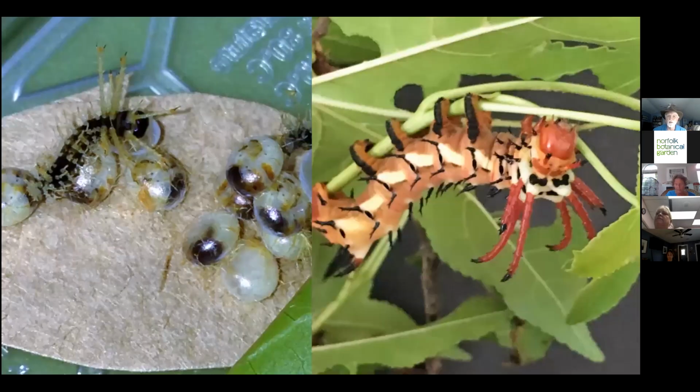But the caterpillar for these guys, well, that is the one that most people recognize, as it's the hickory horned devil. People say, what's your favorite caterpillar? And I was telling them, well, my favorite butterfly caterpillar, that's a spicebush swallowtail. My favorite moth caterpillar, hands down, it's the hickory horned devil. So these are hickory horned devils emerging from the eggs.